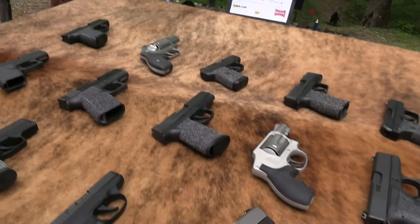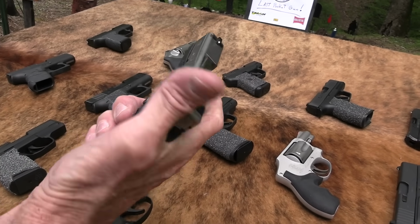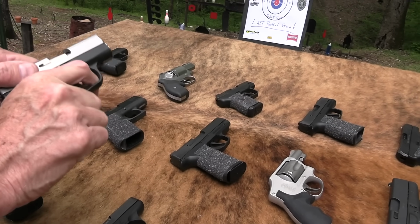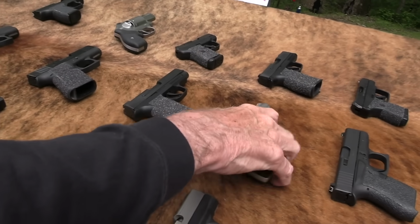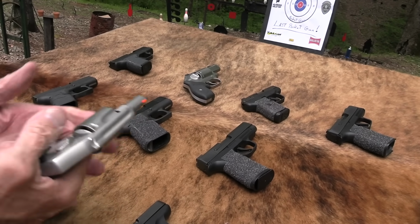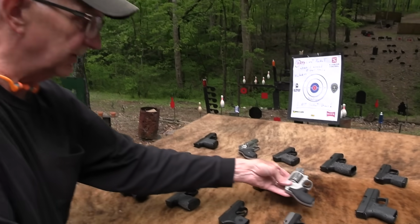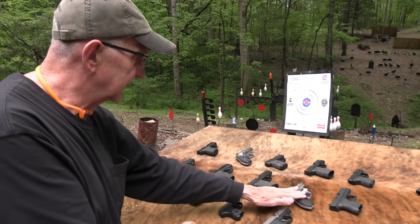Okay. Then we've got the old PM9, another oldie but a goodie. PM9, I carried that a lot. Still kind of like that. It's got a nice trigger. And then, you know what this is, my 642. Just did a 25th anniversary for this baby not long ago. You saw that, I hope. So that's a good one.